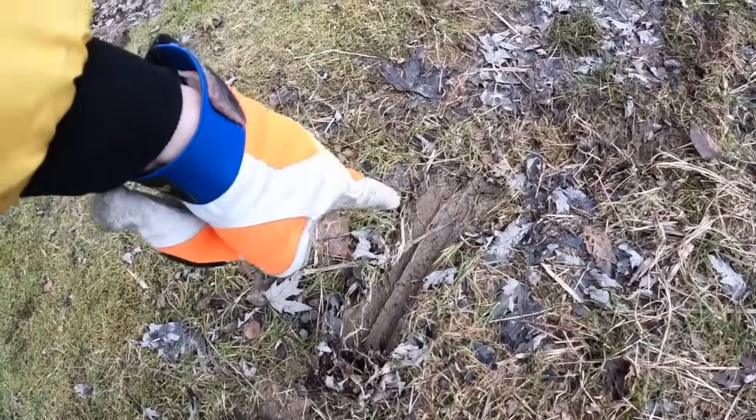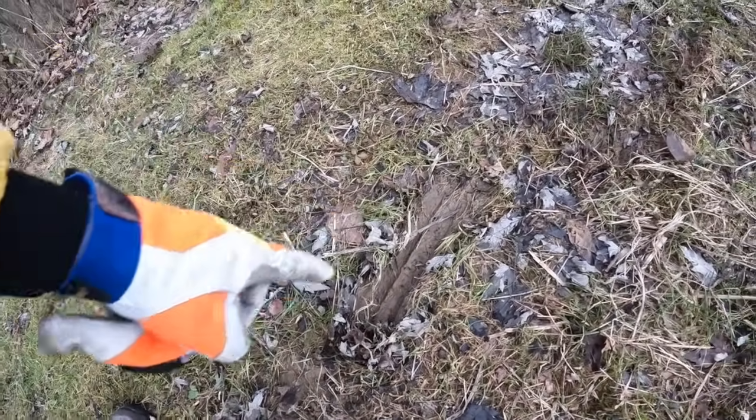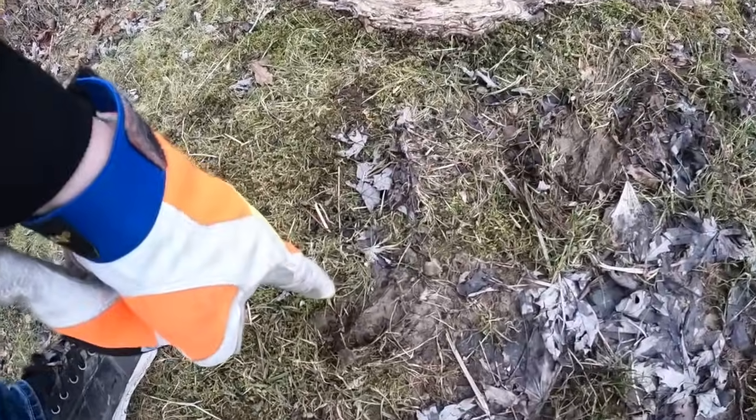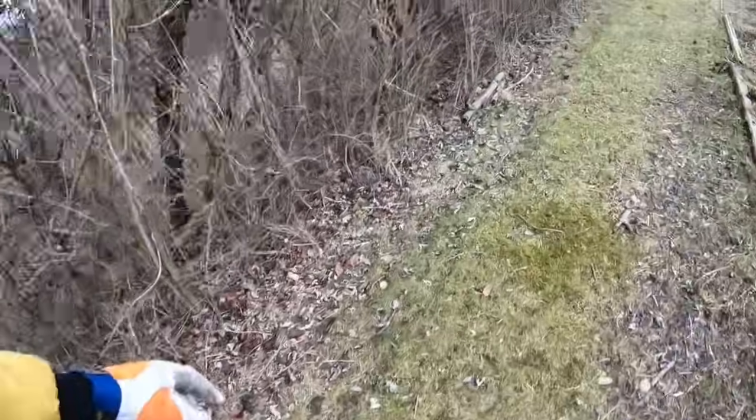Oh yeah, check out these deer prints we have on the ground. Even the deer slipping and sliding a little bit. A couple more prints there and there. Wow. Anyway, it's a little chilly.